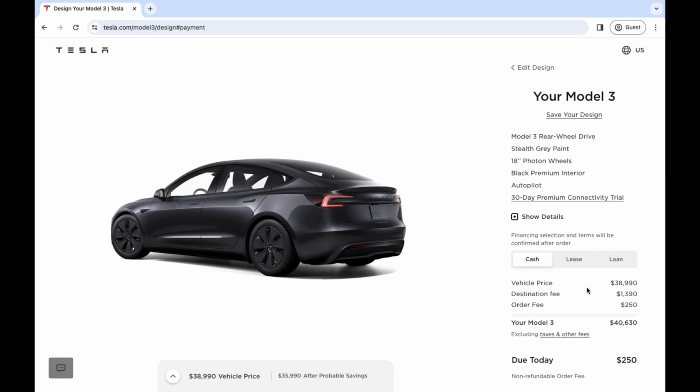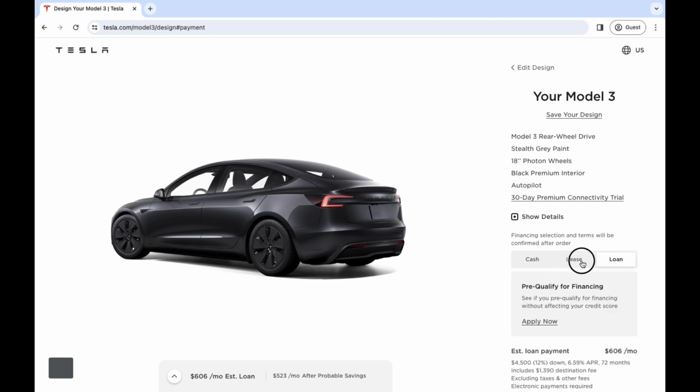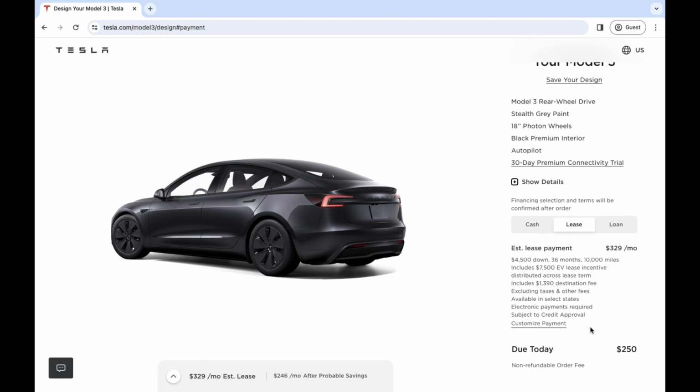If you purchase the vehicle cash, your vehicle price is $38,990 with destination of $1,390, order fee of $250. Your price is going to be $40,630. If you want to lock in that reservation time frame that I mentioned, you do have to put in the $250 down, which is non-refundable, but does go towards your down payment. For the lease and the loan it's the same, about $4,500. And if you look at the lease, you're going to pay about $329 according to this. Keep in mind also that these amounts do not include tax. So it's going to be $329 plus tax, probably going to be around $350, $360.